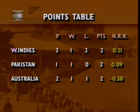Back to you. Yes, a great performance from Mark Taylor. Did very well out there. Kept the pressure on the West Indies all the way along and made certain that they understood this was going to be a difficult batting examination. Now, the points table in the Benson & Hedges World Series Cup: the West Indies 2 from 3 games now, Pakistan 2 from 1, and Australia 2 from 2 games, and West Indies have the best net run rate.